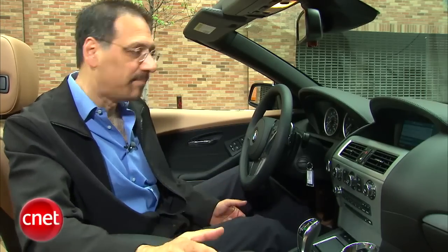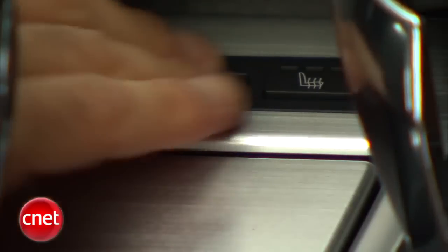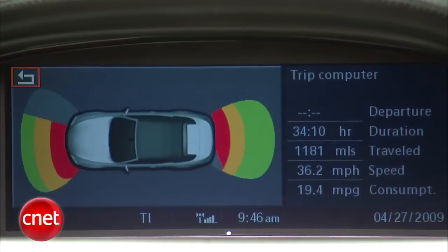It's not even available. But what you do have are park distance control sensors, which you can defeat up here, luckily, because when they're active, they go nuts. So many beeps and chirps, you'll swear your kid dropped his DS behind the seats.